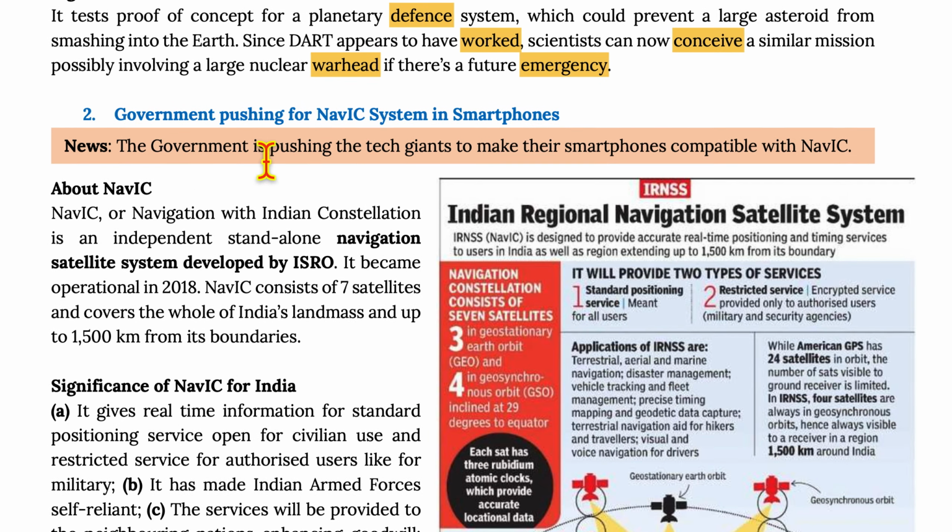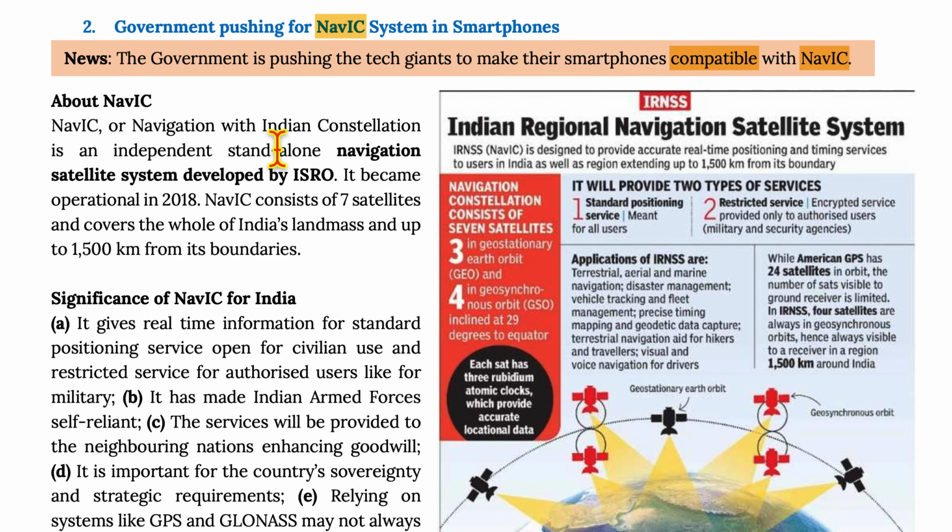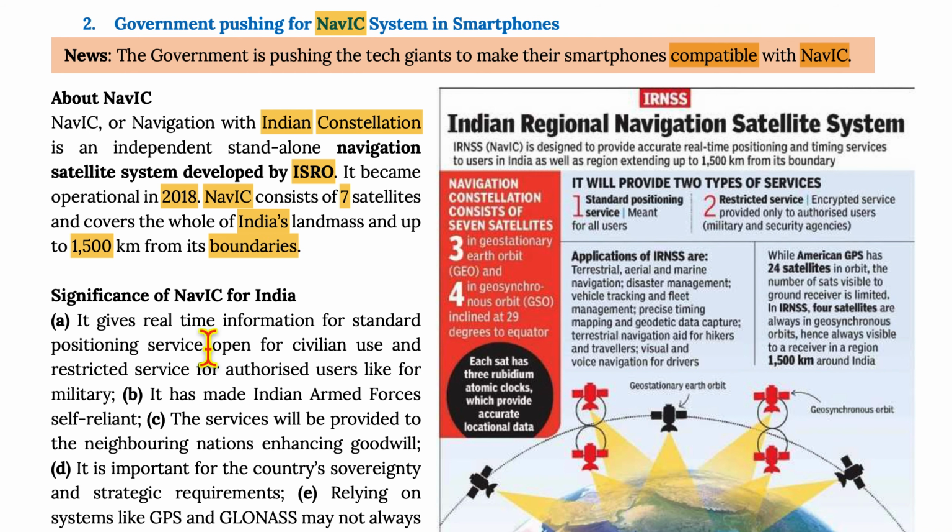Moving on to the government pushing for NavIC systems in smartphones. The government is pushing the tech giants to make their smartphones compatible with NavIC. Now, NavIC, or Navigation with Indian Constellation, is an independent standalone navigation satellite system developed by ISRO. It became operational in 2018. NavIC consists of 7 satellites and covers the whole of India's landmass and up to 1500 kilometers from its boundaries.